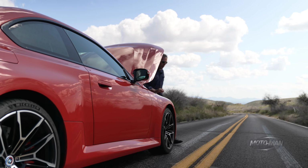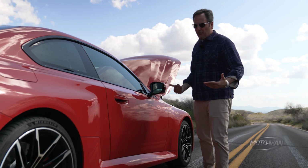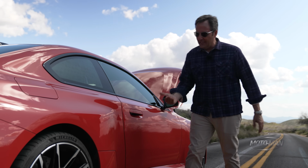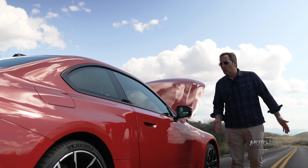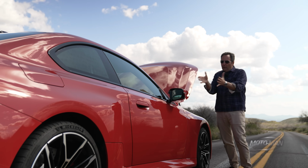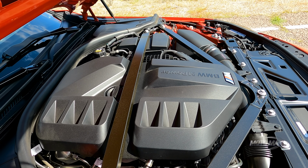In this case, not one, but 3 strut braces, and that works in conjunction with structure underneath the vehicle, like a shearing plate underneath the rear subframe. Why is that important? Well, think about the structure. If it's wobbly going down the road, the vehicle is not going to handle very well.